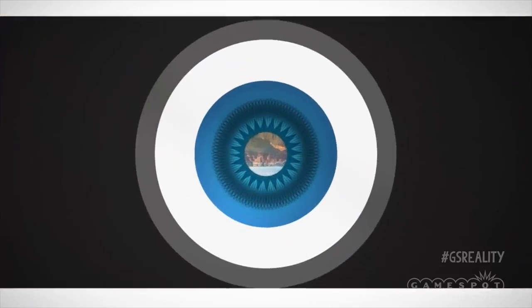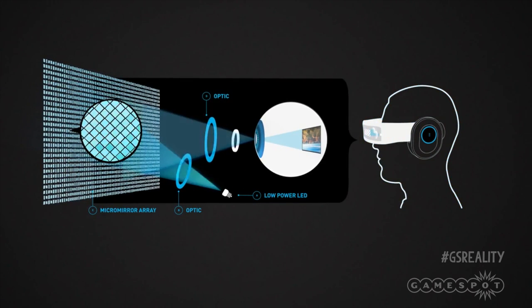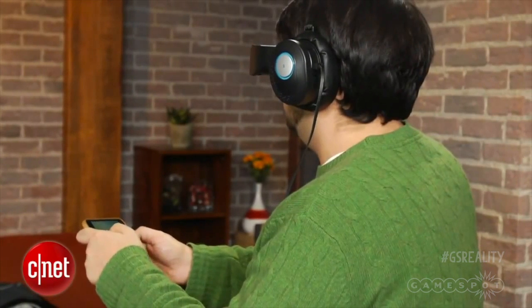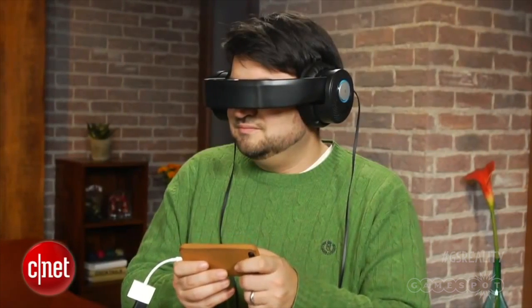No, this one projects 2 discrete images directly into the eyes of the wearer, mimicking the way we see objects in real life. Texas Instruments DLP technology is used to project a 1280 by 800 display right onto your retinas. Currently, it's in an alpha prototype phase and kind of looks like a really giant pair of headphones. To enable the viewer, simply fold the visor down and you're good to go.